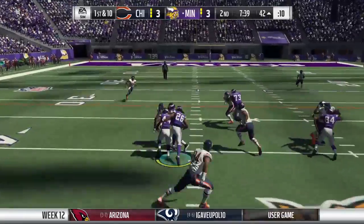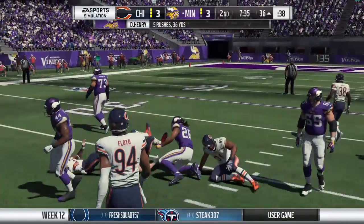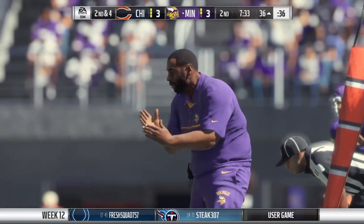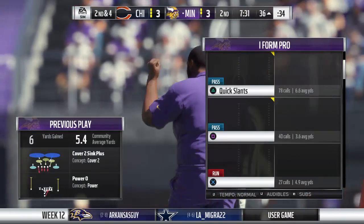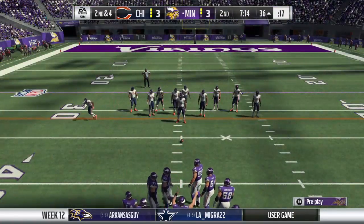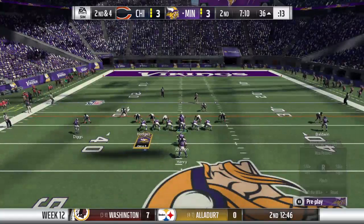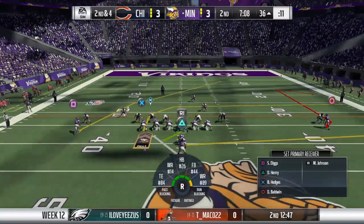Now a handoff to Henry. And able to push his way forward here for a good little gain. He'll get a nice chunk there on the first down run, and it's 2nd and 4. Henry has had a ton of success here so far, but you get the feeling that he might be on the verge of popping one. Yeah, even on that one, there was a little bit of a hole, but it closed there quickly at the end.